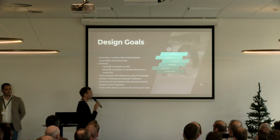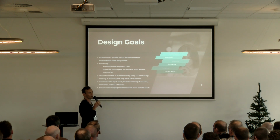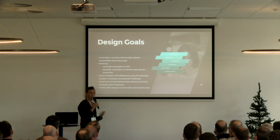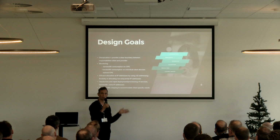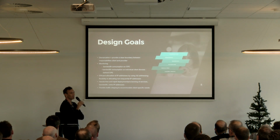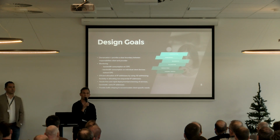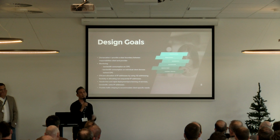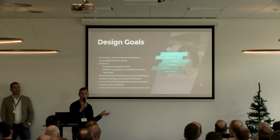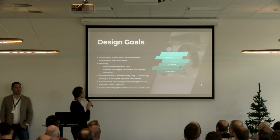So the design goals, as I mentioned before: we wanted to have a clear demarcation, so both the client and ourselves know where the responsibility stops and where it starts. We wanted to get better insight into bandwidth consumption per the client's request. We wanted to see it on the CP itself, but also, if the client asked for it, on the client devices on the inside of their network.